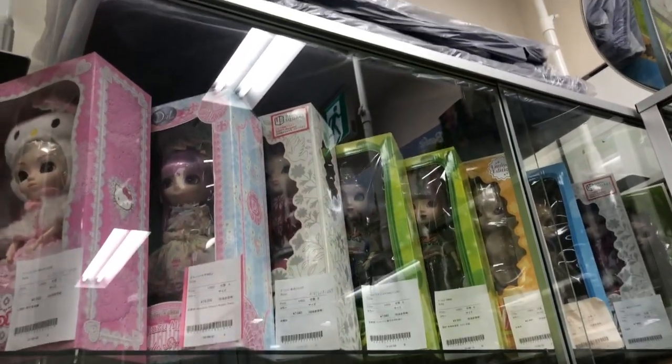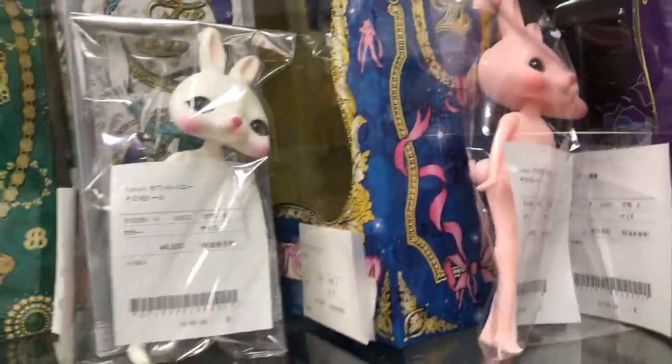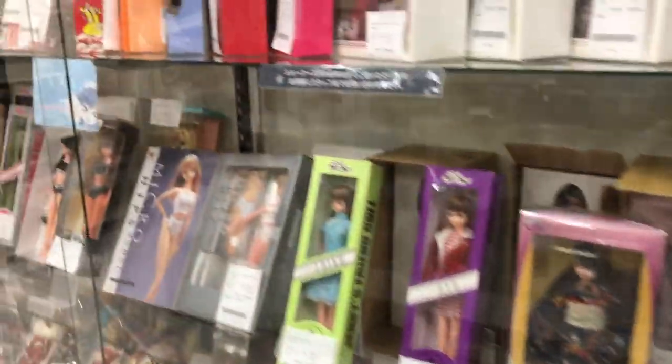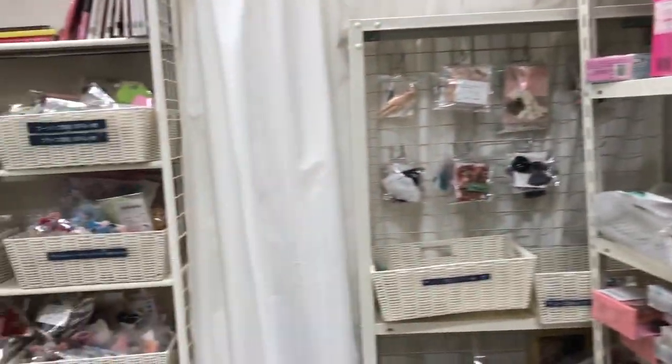Oh, look at the pullip dolls. See how the pullip dolls here are beautifully put. And look at those super cute rabbits. So this is brand new, and this is really exciting, guys, because they have a lot of things. They have dolls and they have doll clothes. Look at that.